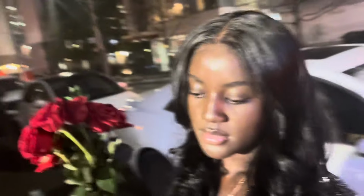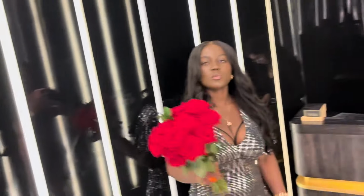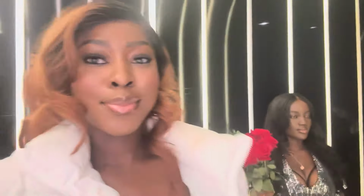So we just got to the place and this is the birthday girl. Hey! Turn and let's see your hips, please. Hi. You're looking so beautiful. So we got inside and then we had to take pictures of the birthday girl because why not? This is me, giving you all the view.